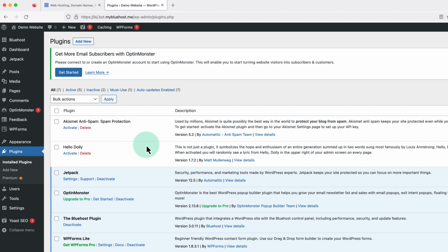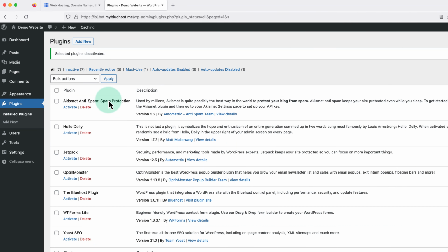Then, before we can delete these plugins, we need to deactivate them first. To do this, we're going to check the box in the top left to select them all, then change this drop-down menu to deactivate and click Apply. And this will deactivate all the plugins at once. Now, you might notice that when we deactivate them, a lot of the different options and notifications disappear from our menu on the left. This is the main reason I wanted to do this first, because sometimes the extra options created by these plugins can make things a little more confusing when just getting started.